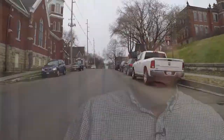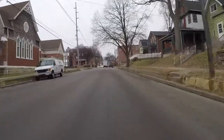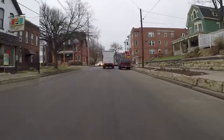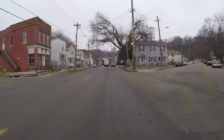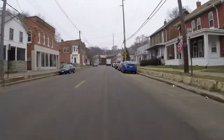And then from there, we are going to go essentially up to West Locust with the next phase. And then there would be a phase that would go from West Locust up to Kirkwood. And that's roughly the phases that we have there.